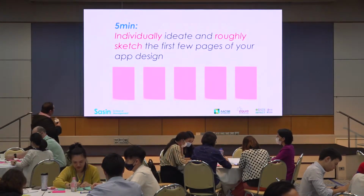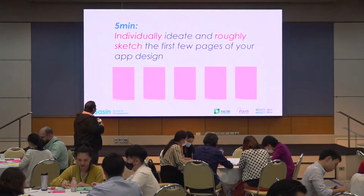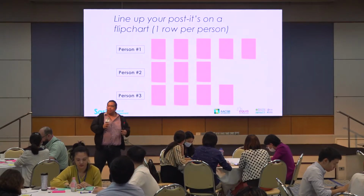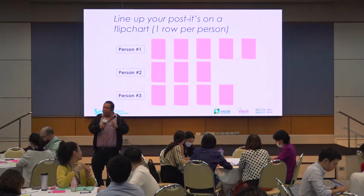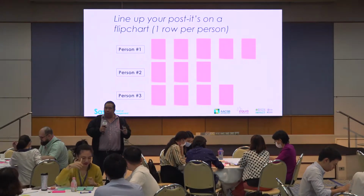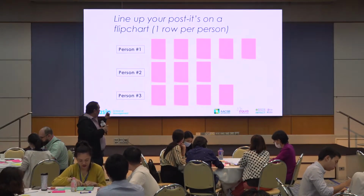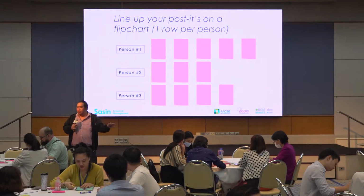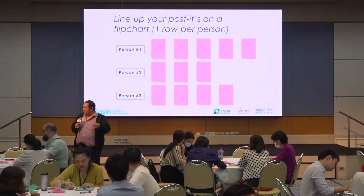Okay, time's up. So the next thing you're going to do is line up each person's app ideas in rows. So person number one, you'll put the sticky notes in a line like that. Person number two, number three. So you have different rows representing each person.